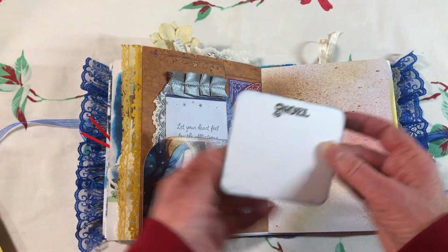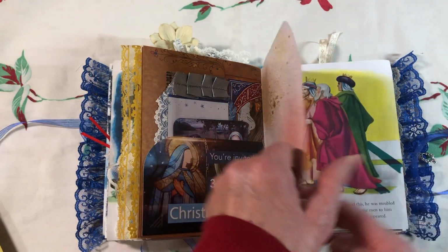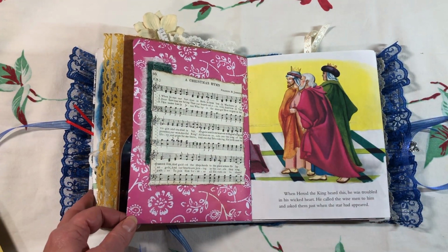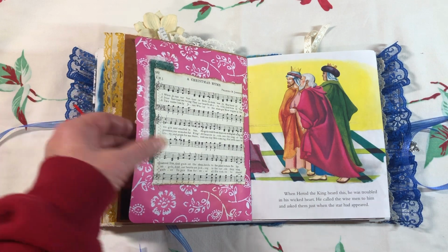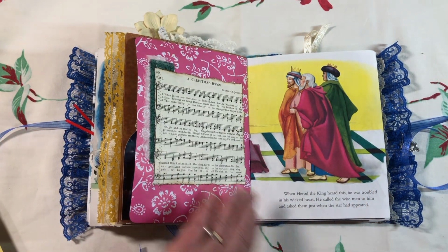Another Mrs. Cog image. I'm gonna have to print them off because I was watching some of my older videos today from past Christmases, past Christmas journals, and I think I pretty much used all of the ones that I printed off, so it's time to print a whole other set. But I used those images in several journals, so they're very versatile, as you can see, and you can do a lot of things with them.